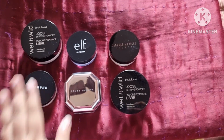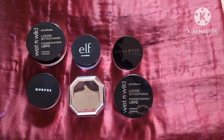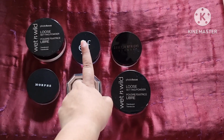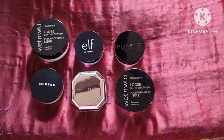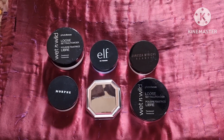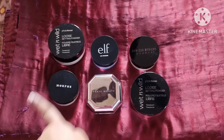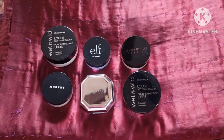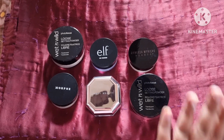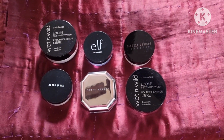So if I total up the price of 1, 2, 3, 4 and 5, the total is $86. And then if I add the price of this in INR, which is about 750 rupees on Nykaa, and then if I total up all the amounts, I'm considering the dollar value to be 85, which I know is not the current dollar value, but when I bought all of these, that is roughly how much I paid, like 86 rupees for every dollar. So the total amount of my entire loose powder collection is 8,060 rupees.